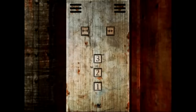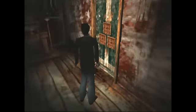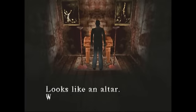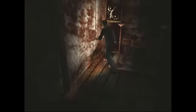Am I going the right way? I can't even tell anymore. Yes. And in we go. Third floor. Alrighty. Okay, so these things are probably where those panels we find are supposed to go. Looks like an altar. Wonder what they worship.